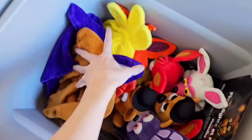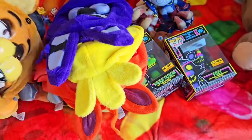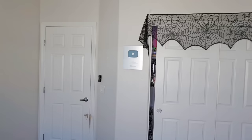We also have these super silly Freddy Fazbear masks. Oh my goodness. You guys know what that means. It's costume time. So let's go try on these silly costumes. Woo-shoo!